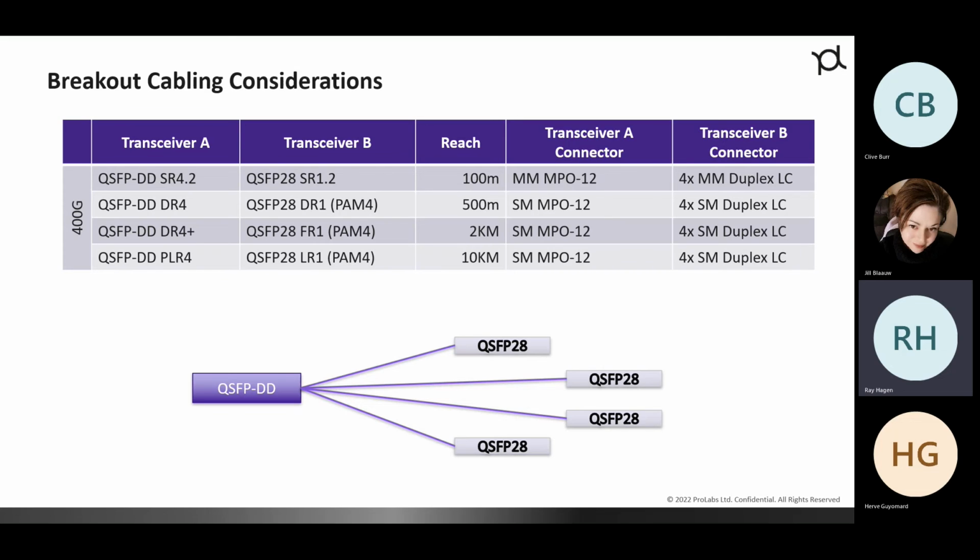Now we get to the single mode breakouts, or parallel series modules, if you will. There's the DR4, which is 500 meters. This has an MPO connector, and it is demonstrated there at the bottom. It will break out to 4 what we like to call DR1 QSFP28 transceivers. And those are all PAM4 single lambda. So they go back to that DR4 transceiver, just as the diagram there at the bottom of the screen shows.